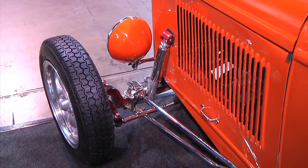We can put you in this car running and driving for approximately $35,000. Really? Wow. Which in today's market, that doesn't happen. It looks beautiful. I don't enjoy driving what everybody else drives. It's a quirk. I like that. Thank you so much. Thank you.